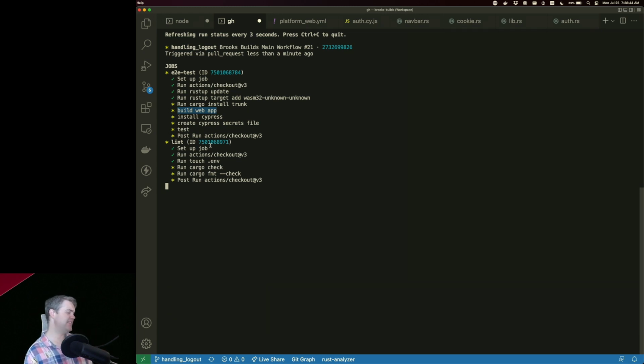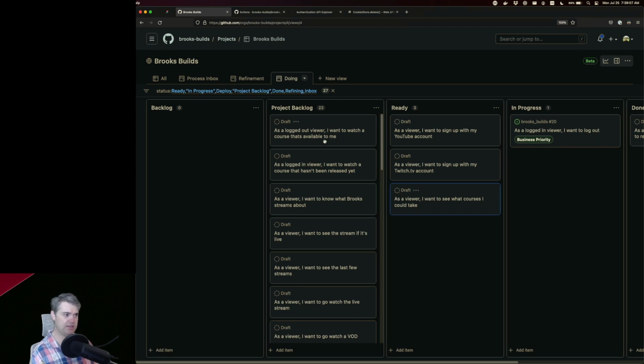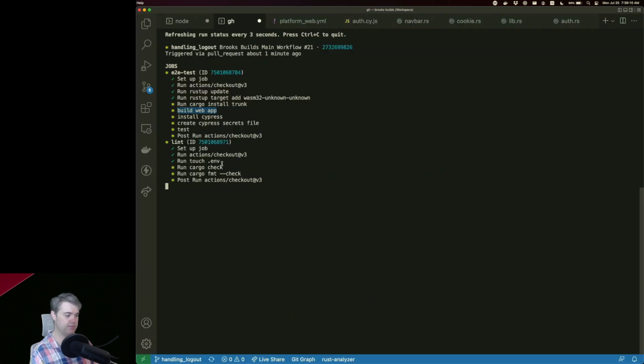There might be a way to cache the built files and then share those between the jobs. That would be interesting. I might want to look into that sometime. But okay, we're just going to wait until this happens, so I'm going to go ahead and quit out of this.